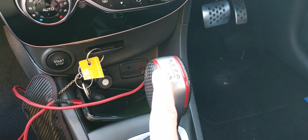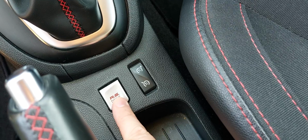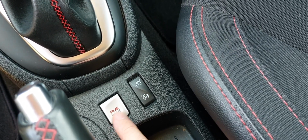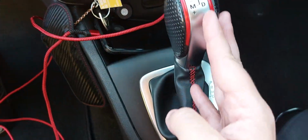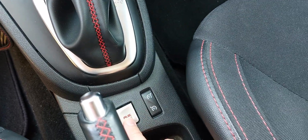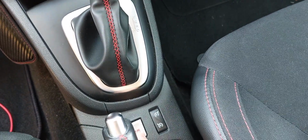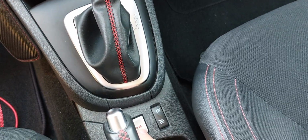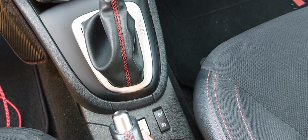Right, so down here, it's an automatic box. We'll pull down, push it over. You can use it manually. It's around the right way as well, so you push forward to change down, pull back to change up. You've got RS drive here. If you push that once, you go into sport mode. If you hold it down for 5 seconds with this pushed over to the side, it will go into race mode. That switches the traction control off, and yeah, ESP off.